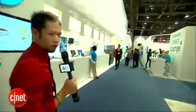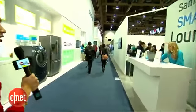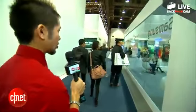So Samsung, during the course of the show, they have this thing called the Smart Lounge, but much like CNET TV does, they have their own broadcast. They call it Samsung's TV Tomorrow, where they do live broadcasts here in this booth.